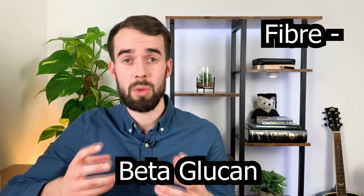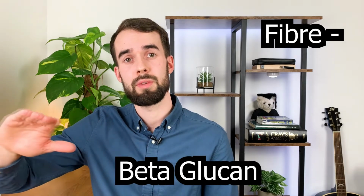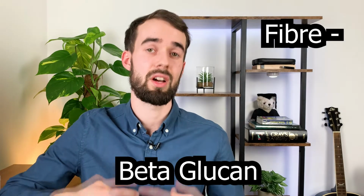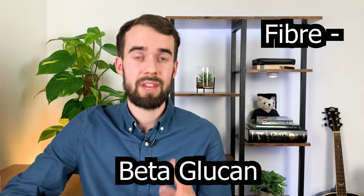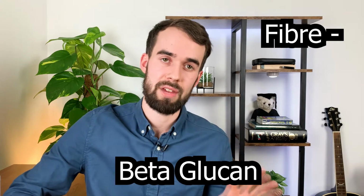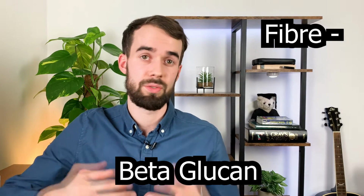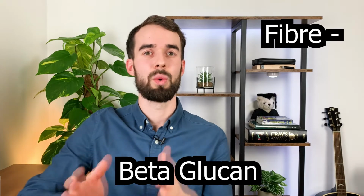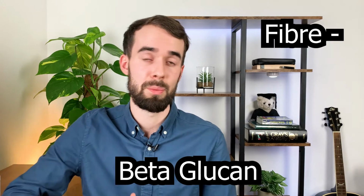So it means that I get a very consistent amount of energy throughout the morning, and also I get that satiety, I get that feeling of fullness. And so I've definitely noticed that as soon as I started having this breakfast, I don't need anything until I get to lunch. I don't even feel like snacking, and previously I would need a snack in between breakfast and lunch. So I don't get this problem anymore, which is great.